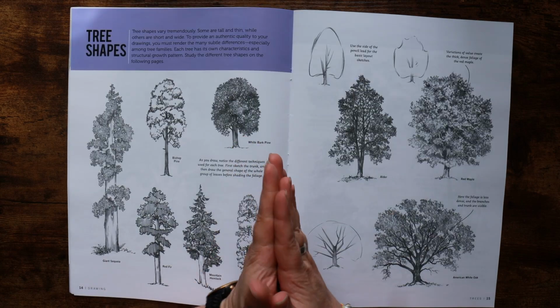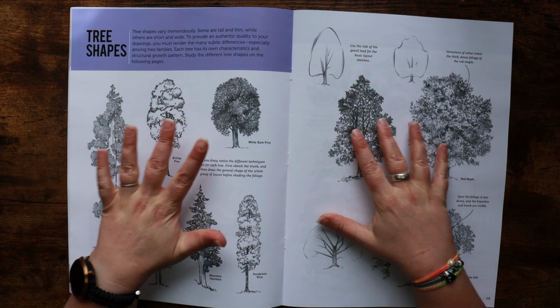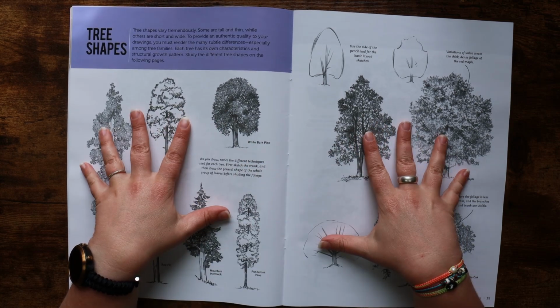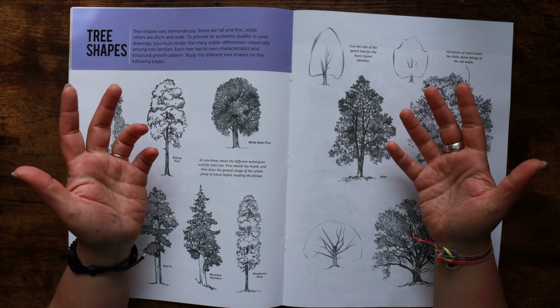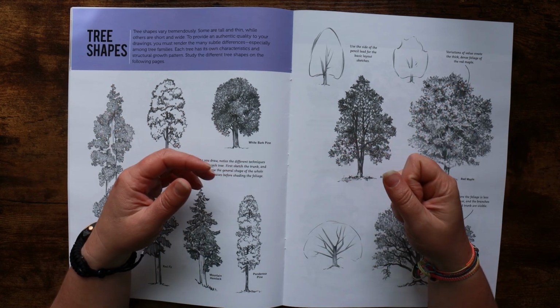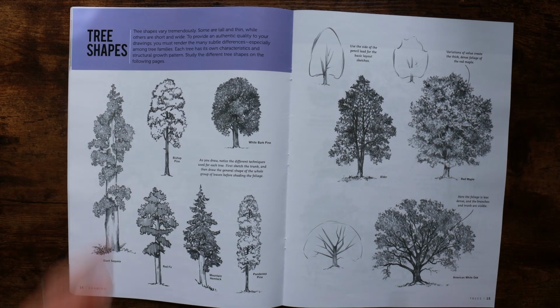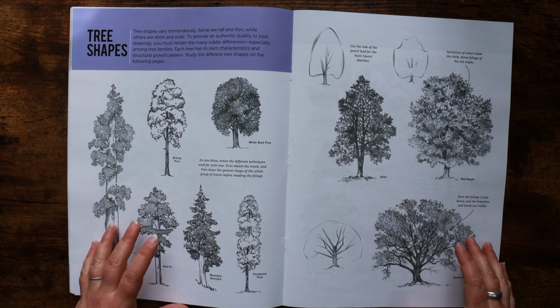Sticking with what they were saying earlier about trees being different shapes, this is the thing that I find most useful now, because I have gone through this book and used it. When I am maybe taking a photograph to draw from later, or I'm trying to draw from memory, or maybe I just want to make up my own tree, I remember these specific parts, and the first thing I do is, what kind of shape is this tree?